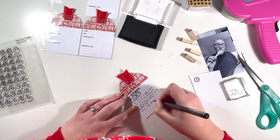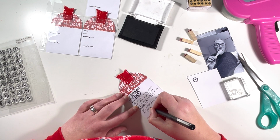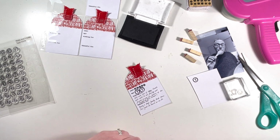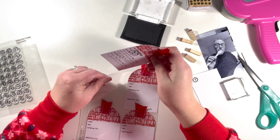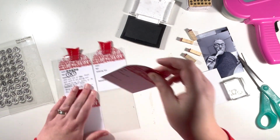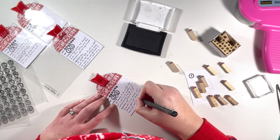But I've left my husband's one blank. I've asked him to fill it in. Now, whether he's going to at this stage, because he didn't at Christmas last year, whether he's going to remember what he's wishing for and what he's thankful for at this stage, I have no idea. But I've left the tag blank for him because that's his story.